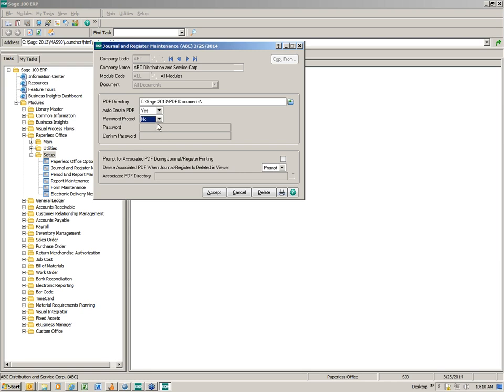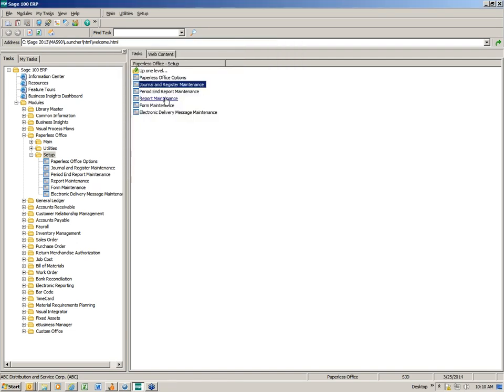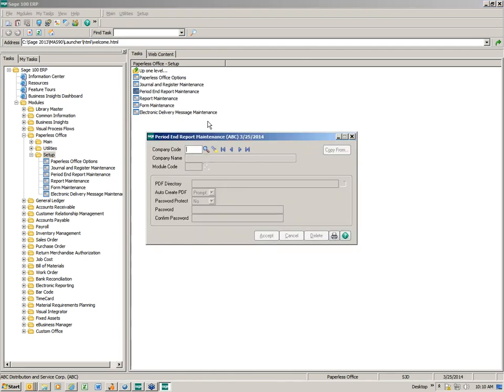Do I want to password protect this document? Now, I'm going to say no, because I've said all documents. Maybe there's specific documents that I want password protected, so I might narrow my band up here under document. But for the most part, I'm going to say no, and then I can actually put a password in here. Okay? Now, so I've got that set up, and then I move to my next option, and that is period end report maintenance.